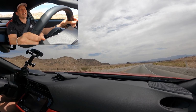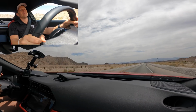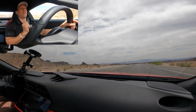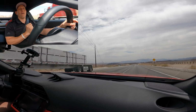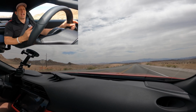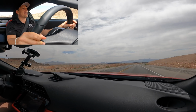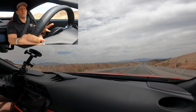Really nice, look at this. All the way through this long turn. It's one of those cars, be careful, because you look down at the digital speedometer and you're like, whoa, I'm gonna get myself into trouble. And that's where you gotta be careful, because the car is so smooth, aerodynamically so efficient, and really, you just, I don't know, you just feel one with what's going on.